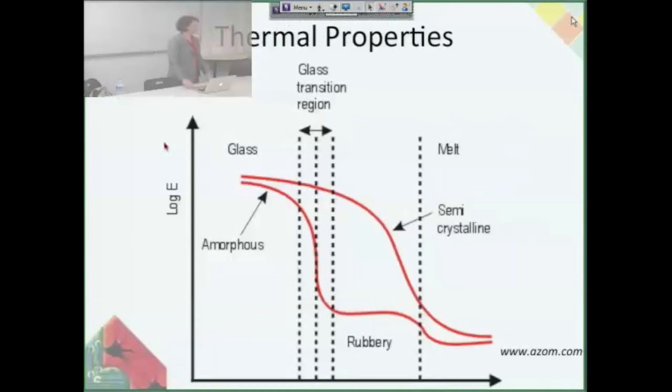For semicrystalline polymers, on this graph we have amorphous, it's the same plot along the bottom there, but then for semicrystalline, the amorphous regions that they have also follow the same rules as the amorphous polymers we just saw. So they have a glass transition region, but it's not so obvious if you plot it. Maybe if it's just a small amount of crystallinity in the polymer, you would see it more. But you don't see it as much on this plot.